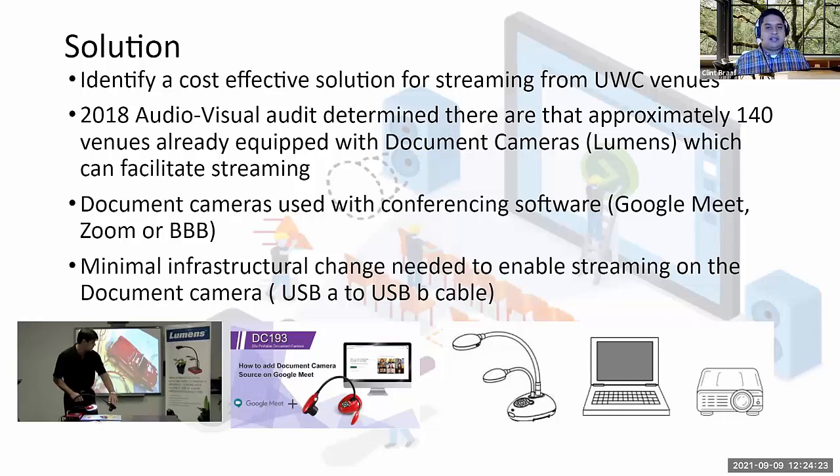Basically all you need is this document camera along with a conferencing tool such as Google Meet. Roger and Mr. Boyce, who spoke earlier, successfully did this with a labor law course. I went in and helped them set it up for the first time, and after that it was a mere formality. You just come in, start your Google meeting, and select your document camera as the source camera, because the venue computers don't have a camera such as the webcam we have in our laptops. So we tap into the document camera to facilitate that.